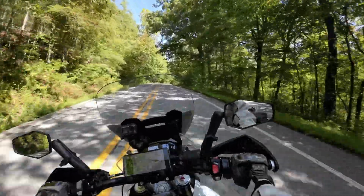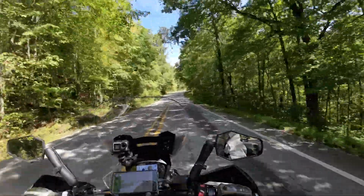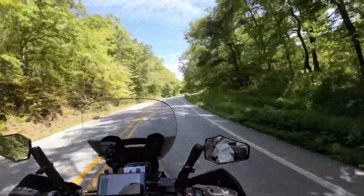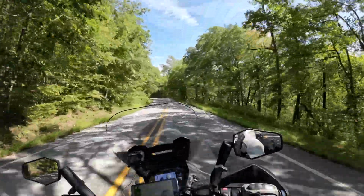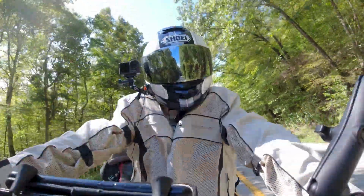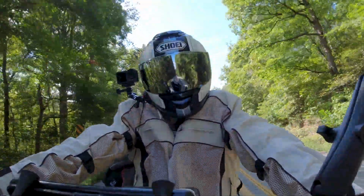I ought to call this Shady Corners. Shady Corners Road. It's got a lot of shady corners on it. I think that's a very fitting name for this. Sounds a lot better than Pig Trail, I can tell you that.